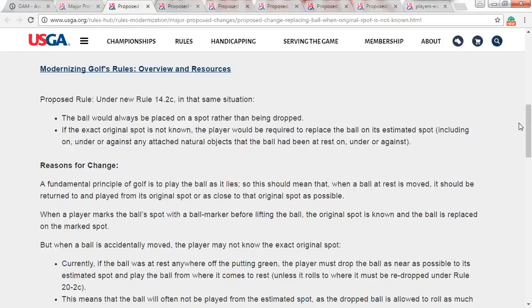All right, so under the new rule 14.2, the ball would always be placed on a spot rather than being dropped. If the exact original spot is not known, the player would be required to replace the ball on its estimated spot, including on, under, or against any attached natural objects the ball has been at rest on, under, or against.